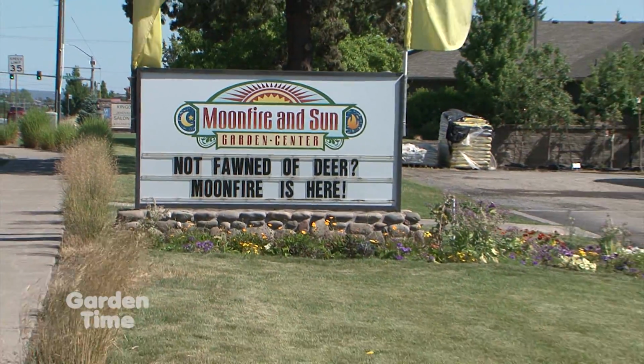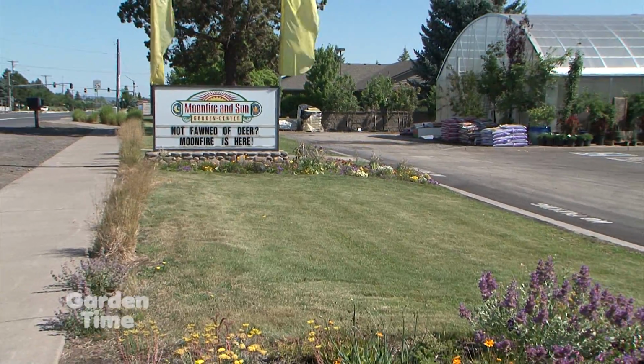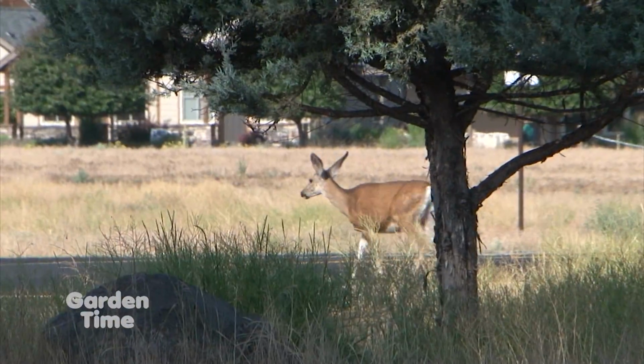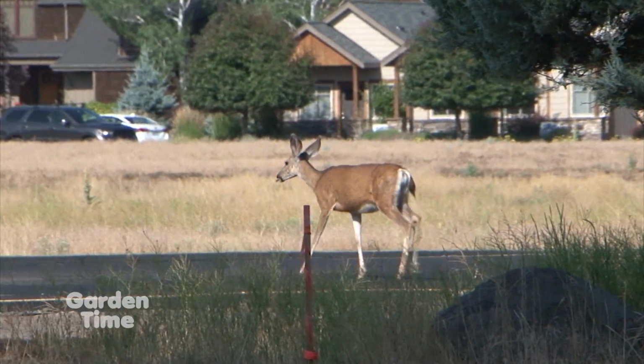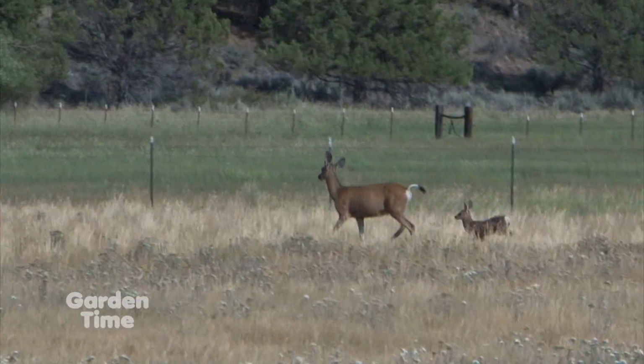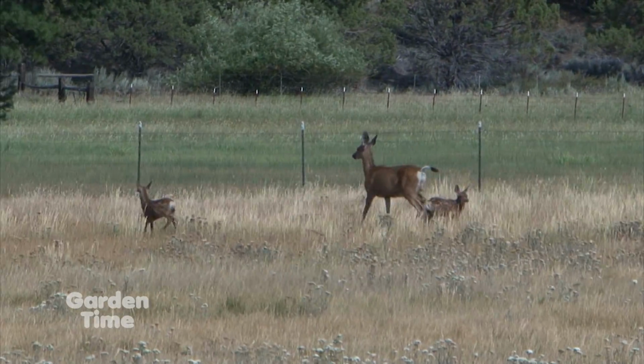As you guys noticed when you came in, we don't have a perimeter set for deer, which is, in my opinion, the best thing you can do. So if you don't have a barrier, it's important to pick plants that may not be their favorite salad bar to munch on.